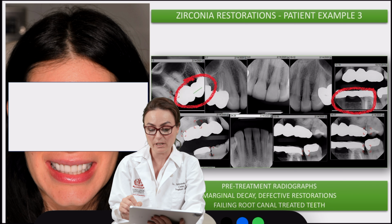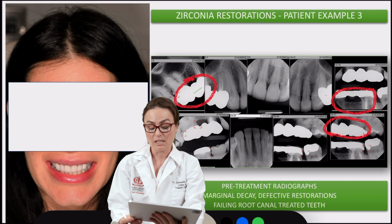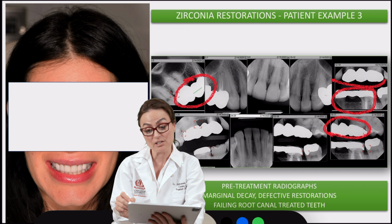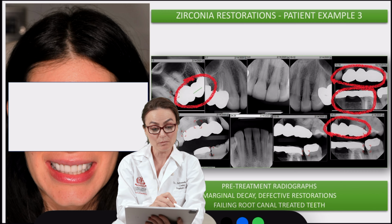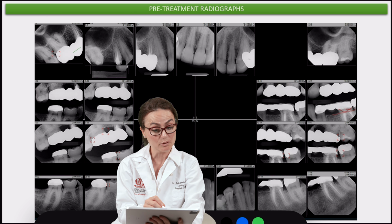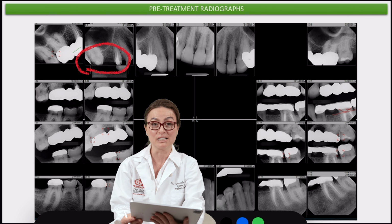So we were, in a way, speaking about removing those bridges and finding out what's underneath. In many of those situations, when there is decay underneath the bridge, we're probably losing some of those teeth. So this is what happened. We took a full set of radiographs. We started removing the bridges, and we found out that underneath those bridges, teeth are hopeless.